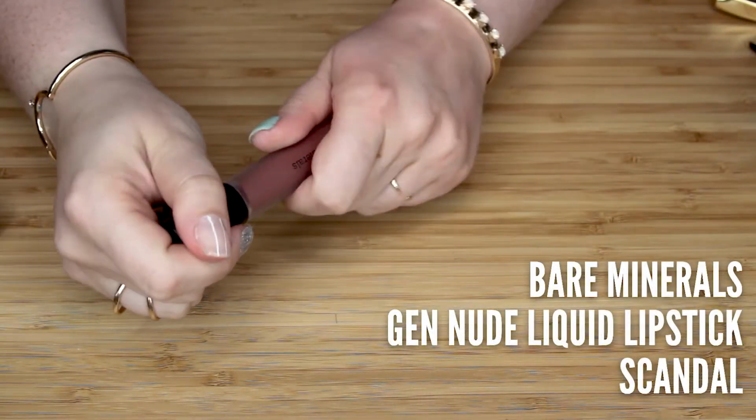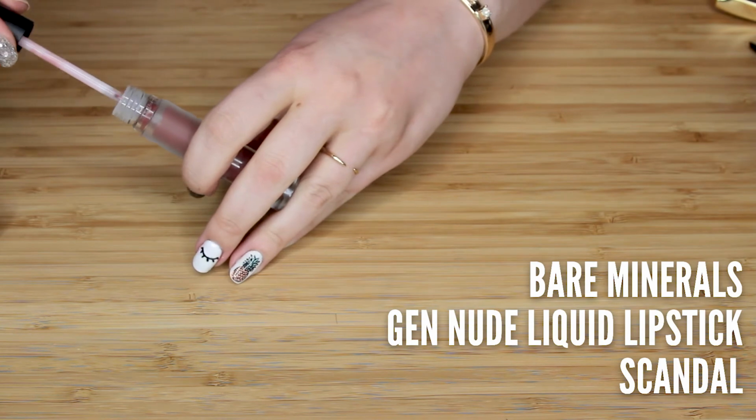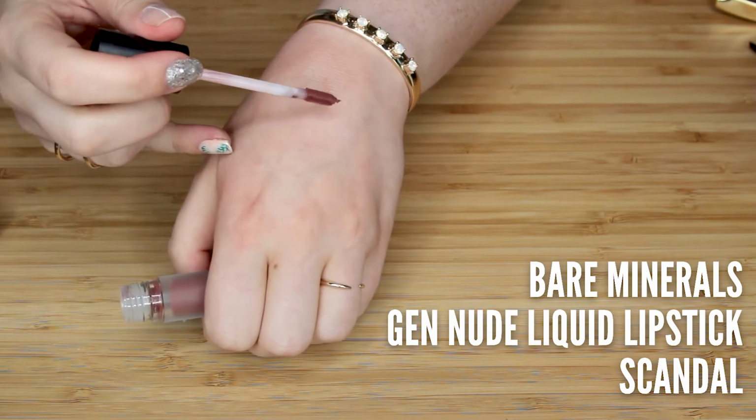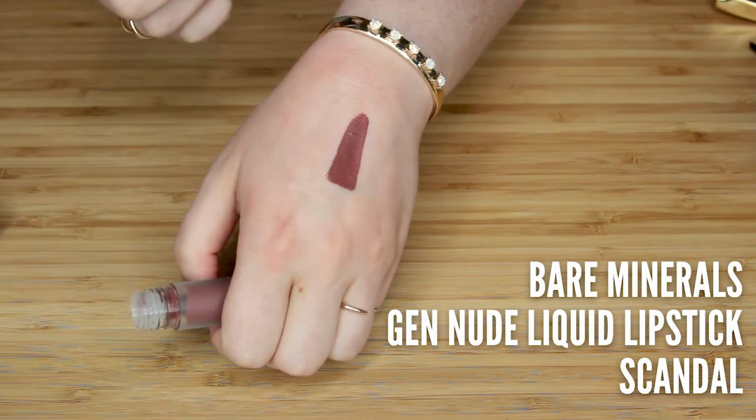And then lastly, we have a matte liquid lip color, also Gen Nude, in the shade Scandal. I first looked at it and thought it was Sandal. Oh, you're so pretty. These are awesome. If you haven't tried them, you should. You really don't feel like you're wearing anything. This looks like a dark nude, a dark brown mauve nude. That looks darn pretty.